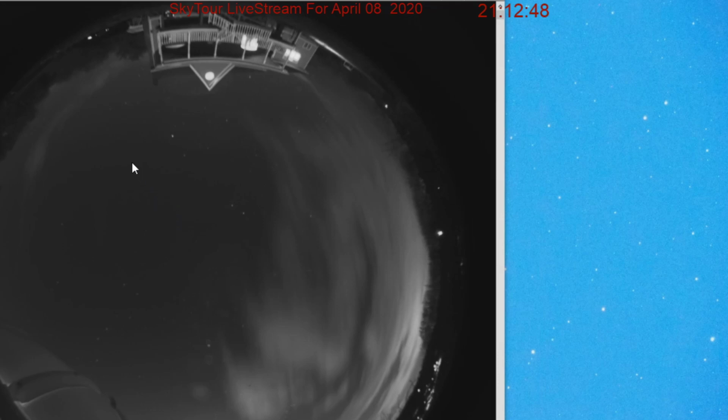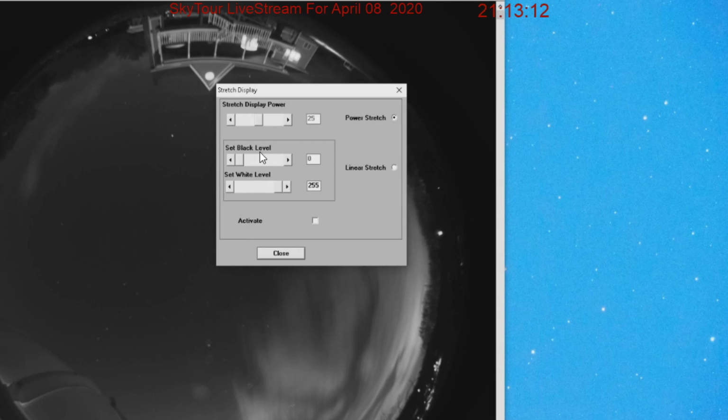Where are we looking? We're looking right there. There's the Big Dipper right there. So we're looking about here. Yes, we're looking right about here. We've got some light clouds in this area right here. You can see the Big Dipper right here. There's the tail of the Big Dipper. Here's the bowl of the Big Dipper. That's the North Star. I can probably bring that up a little better.